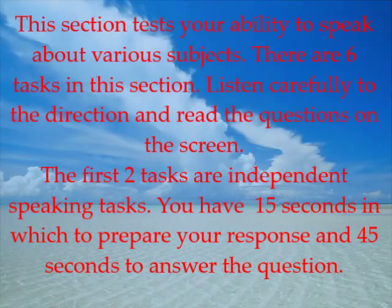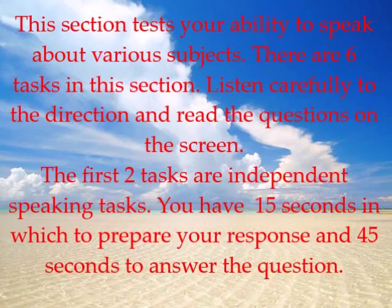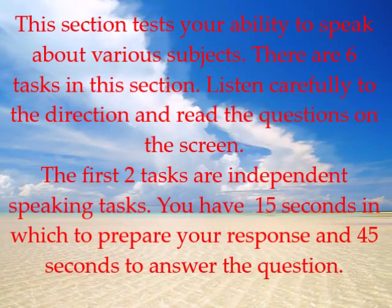TOEFL Speaking Mock Test. This section tests your ability to speak about various subjects. There are 6 tasks in this section. Listen carefully to the direction and read the questions on the screen.